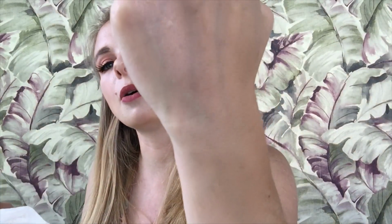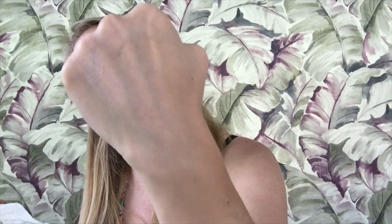Now, let's swatch that one. Ooh. And that's what it looks like. So not as shimmery as the last one. I didn't swatch this before, so I didn't know what it was gonna look like, but it is a really pretty, subtle pink peachy color, which I really like.